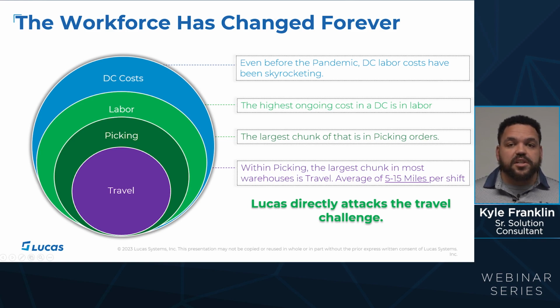Users walking from location to location in a warehouse. On average, order pickers walk between 5 and 15 miles during a shift. DWO directly attacks this travel challenge. We see significant reductions in labor hours, both in picking and admin times, as well as increased throughput, all without physical infrastructure or WMS changes.